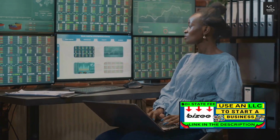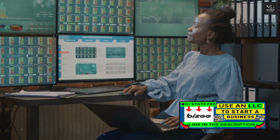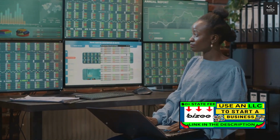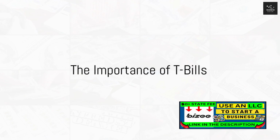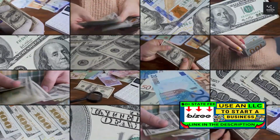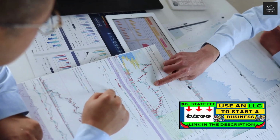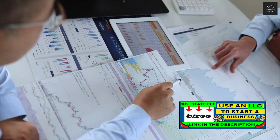So, if you're curious about how these financial instruments can fit into your investment strategy, stick around. There's a lot more to learn about the fascinating world of T-bills. You might be thinking, why are T-bills important? Well, let's dive right into it. Treasury bills or T-bills are not just another financial instrument. They hold a significant place in the global economic landscape.